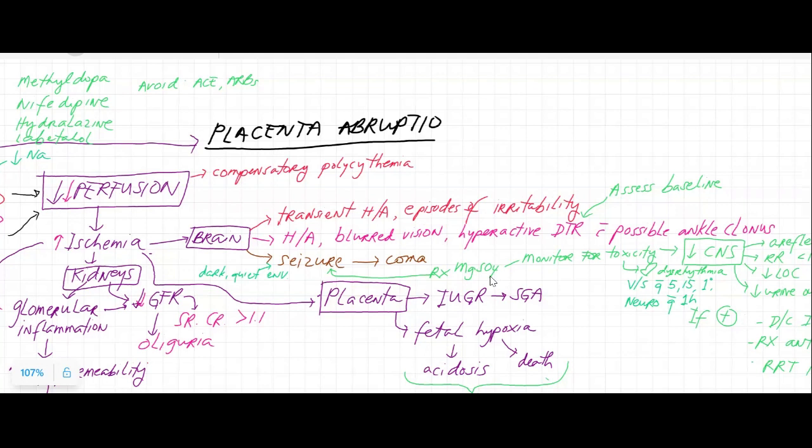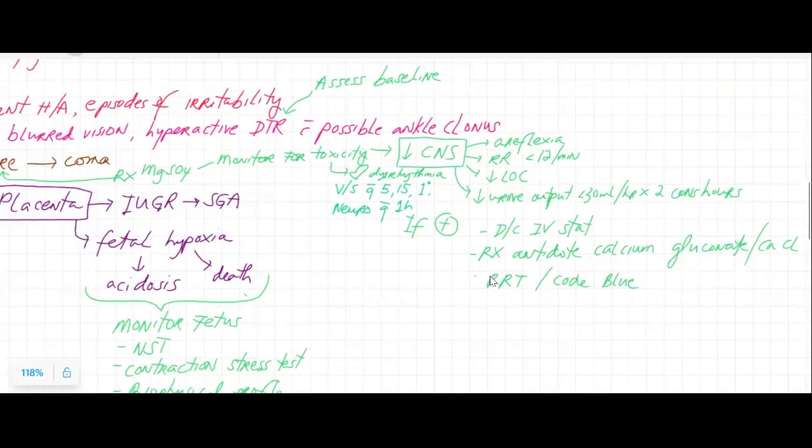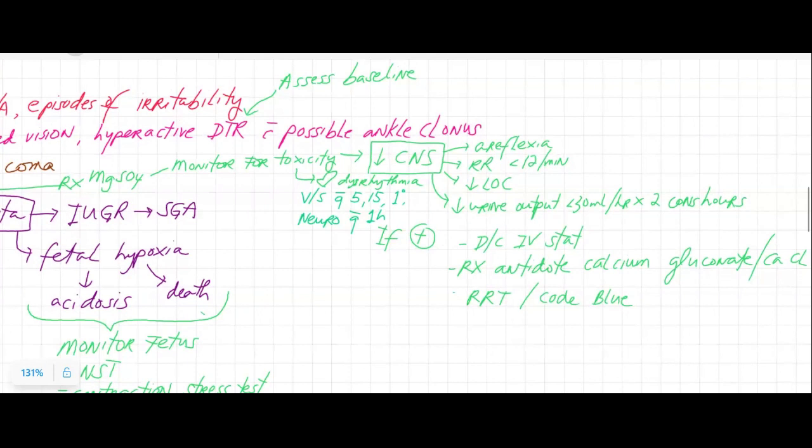We're going to check DTRs first as baseline. There's a lot of test questions about preeclampsia and mag. So when you hear mag sulfate, you hear preeclampsia, you're checking DTRs as a baseline, and you're checking for signs of magnesium toxicity. How do we know that magnesium is too much? Well, first of all, they're going to have blood draws, right? Like one of the patients we had Monday, they were checking mag because the mom was getting a mag infusion for preeclampsia.